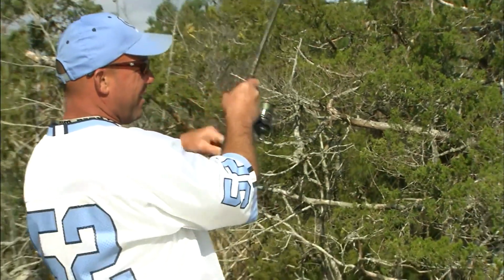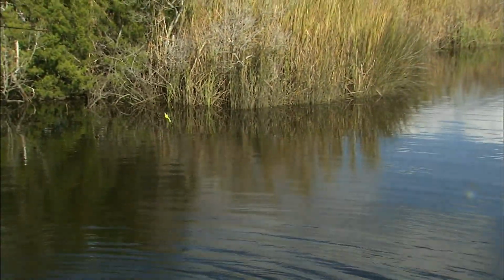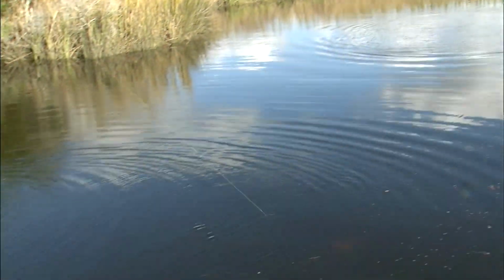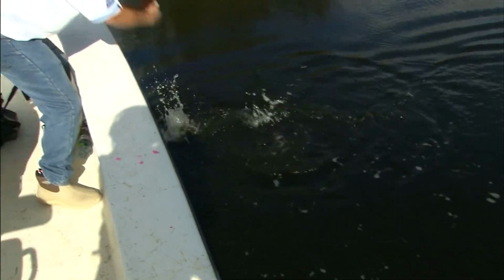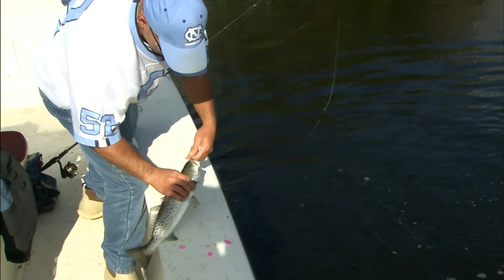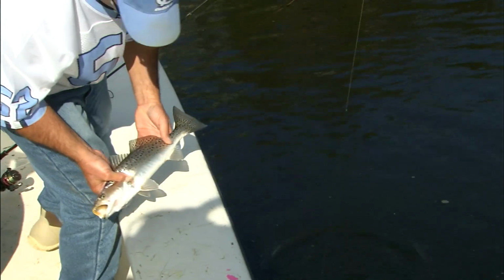Look at the top right there. I'll tell you what, he hit it like a ton, but he's about a two-pounder. Oh yeah, that's a nice fish. He wants to stay down there too. He does, he wants to stay down there. It's a good looking fish.